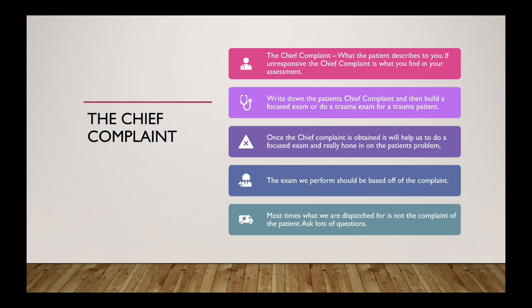For example, if we have a patient who has abdominal pain, we're going to focus more on the abdomen than some of the other systems. The exam we perform should really be based off of that complaint that we're building off of. Most times, what we are dispatched for is not the complaint of the patient. So, ask lots and lots of questions.